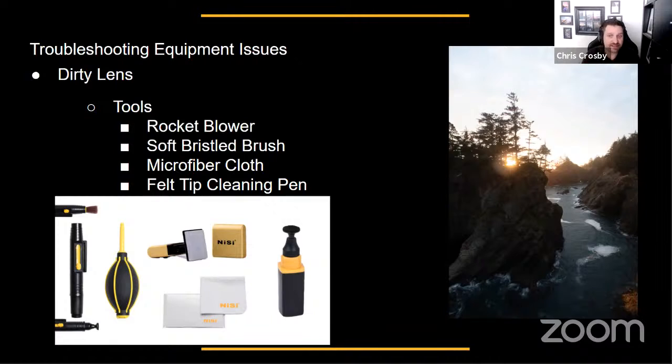So the first thing I did was clean the front of the lens and did a thorough job, put the lens back, set up the camera again, and took a shot, and I'm still getting the orb.